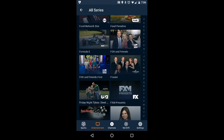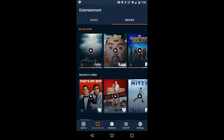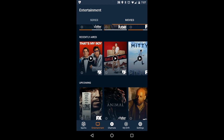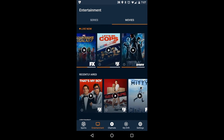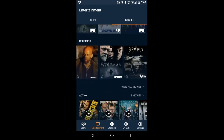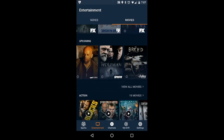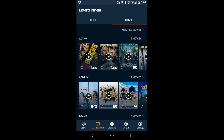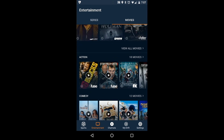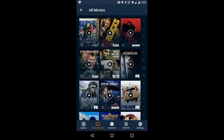So going back to the main interface here, we're going to pop out of series and go into movies. Movies is very similar to series. Same sort of live now interface, recently aired, upcoming. And upcoming you can also set recordings for, which is nice. We've got all the categories down below. I'm not going to go through all those. Unlike PC, we can view all movies, and it gives us an alphabetical breakdown. We don't really need it, and I'll show you why.